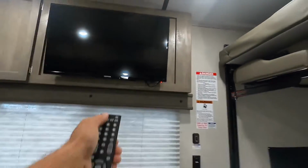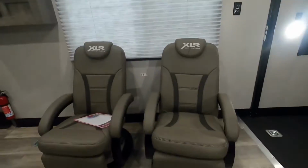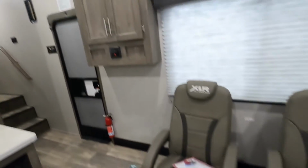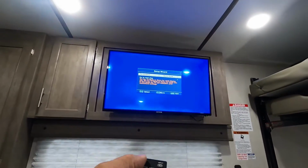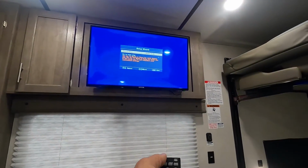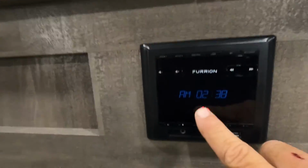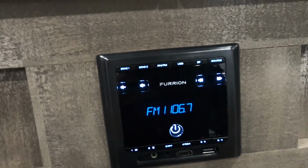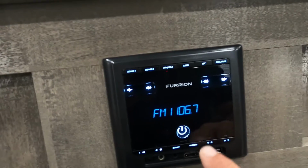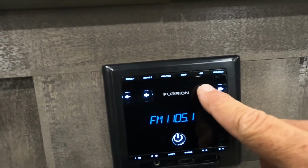Now from here we'll go to your TV, crank that on with the remote. Got your pushback recliners, your stereo system we'll get to. Setup wizard, you'll run through that. You set it up for wherever you're at. Remote is in here. Furrion sound system, AM, FM, Bluetooth, USB. Dual zone. See if we get anything to come in indoors.